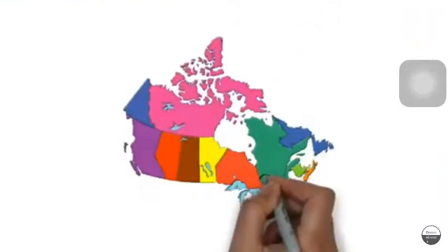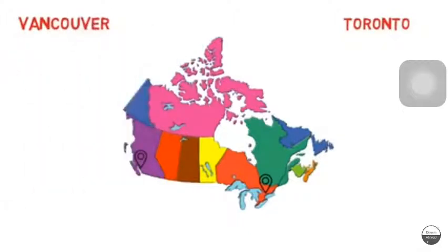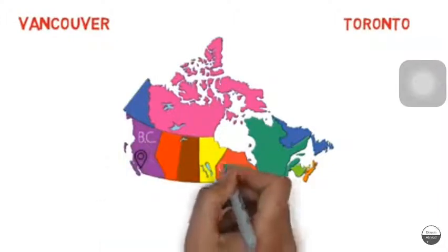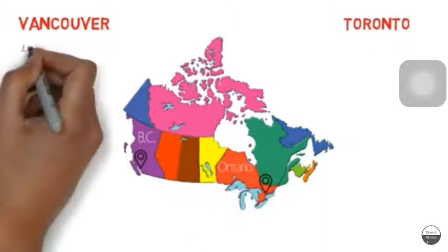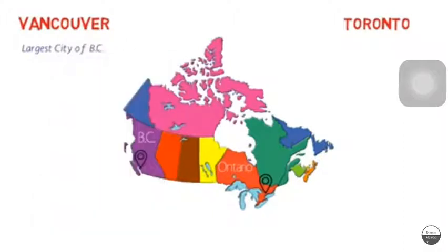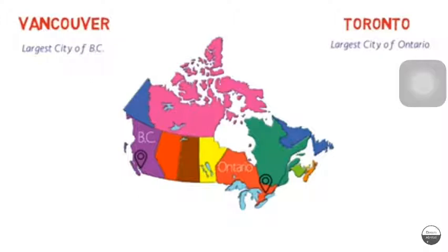Okay, so this is the map of Canada, and this is the place where Toronto is located, and this is the place where Vancouver is located. So Toronto basically is towards the east, and Vancouver is towards the west of Canada. Now, Vancouver is in British Columbia, and of course, Toronto is in Ontario. So, let me tell you that Vancouver is the largest city of British Columbia, and Toronto is the largest city of Ontario. So, the choice gets very difficult.